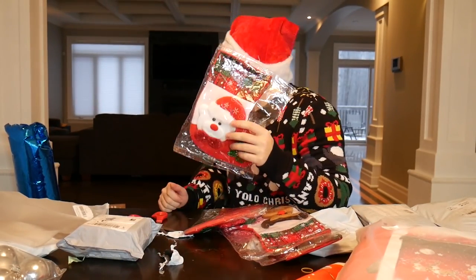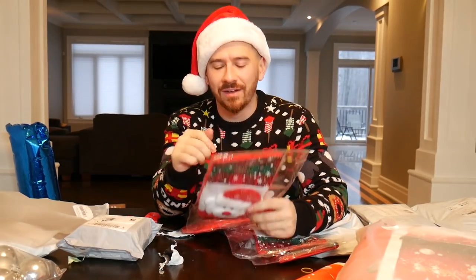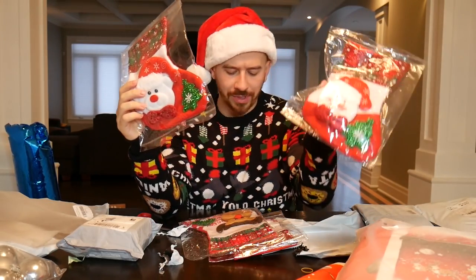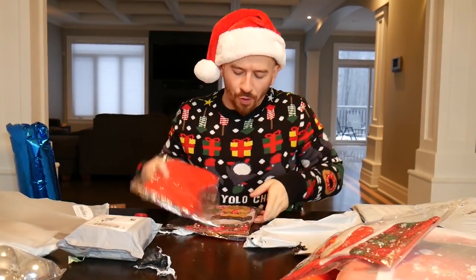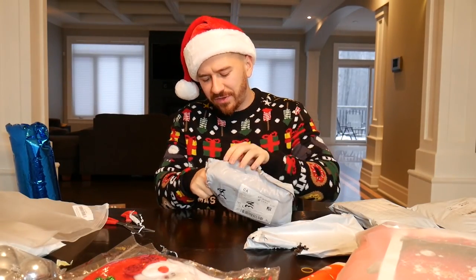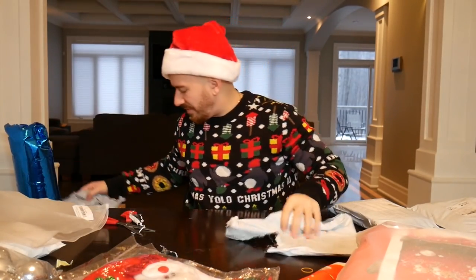That's a vibe. The stockings, major key. I don't know where I'm gonna hang them. We don't really have a spot that I can think of that these would easily go, but we'll figure something out. As you can see, we got four different, this is like a polar bear, a snowman, a reindeer, and Santa Claus. We have four, each member of the house gets one. Big vibe. Oh, we got a couple more ornaments for the tree. Gold vibes, these are super small, little mini ones, but gold and silver vibe.